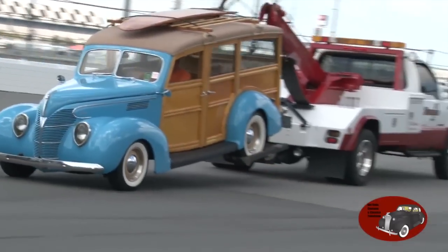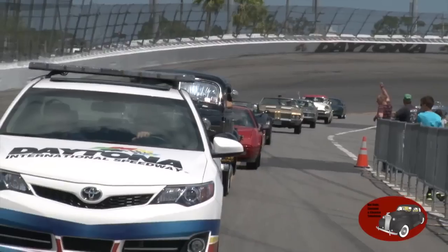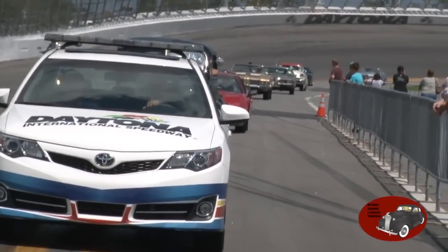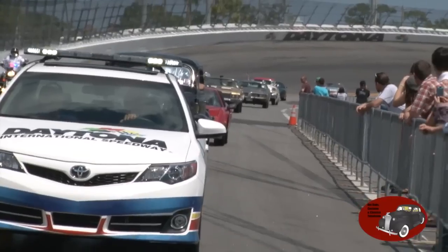We got to make sure we wave. We're the first car, so we got to wave. Look at all these people. This is awesome. Gotta wave at all the people.